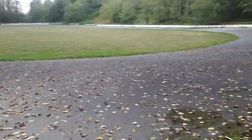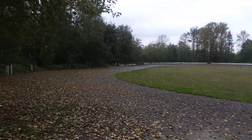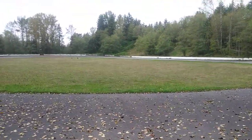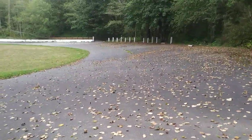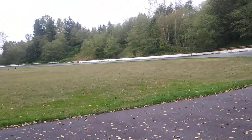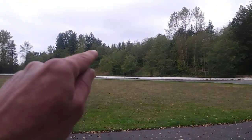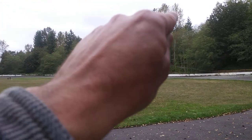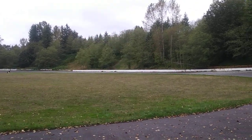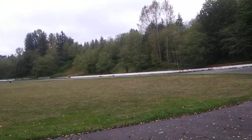The old racetrack. There's some other people enjoying themselves over there. The middle would have been the pit area and the crews. And right up there was the grandstands, right along there. And somewhere, probably in this area here, would have been the announcer's booth. There's a big tower there, and all the grandstands would have gone like this.